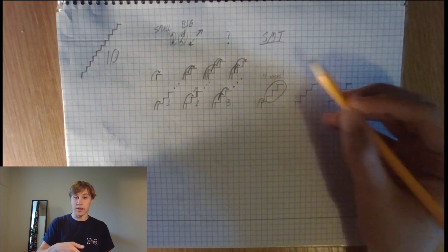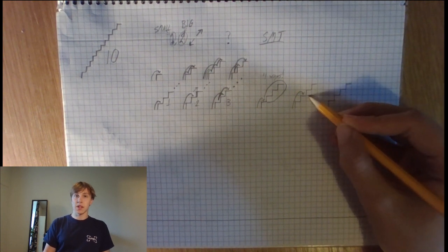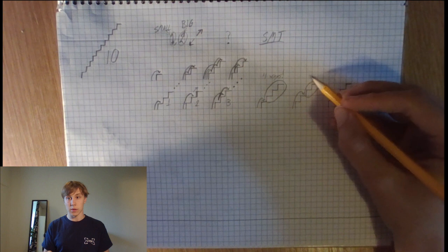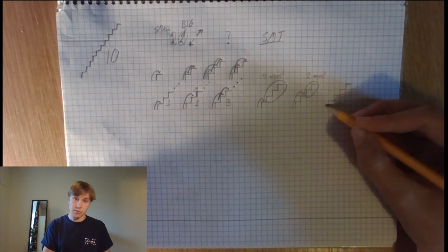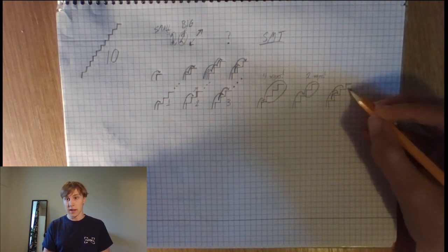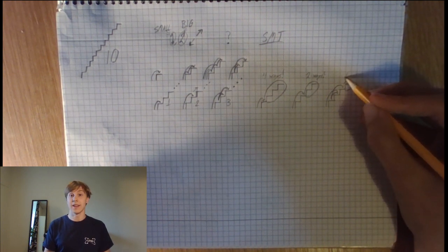So, if you decide to take a big step and then keep moving forward, you're left with a two-step sized staircase. And how many ways could we ascend that? Well, in two, we already know that. And again, if you take one big step upwards, one small step downwards, and then one big step upwards again, then you're left with a one-step staircase.